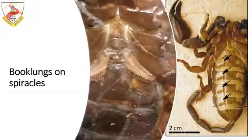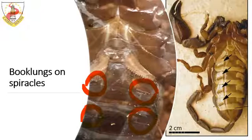How do they breathe? Just like spiders, they have book lungs with spiracles. Here are the book lungs in red circles. They're called book lungs because they have structures just like the pages of a book. The air travels between the page-like structures, and the gas exchange, oxygen and carbon dioxide, happens here. There are 4 pairs in a scorpion. These page-like layers provide extensive surface for exchange of oxygen and carbon dioxide with the surrounding air.